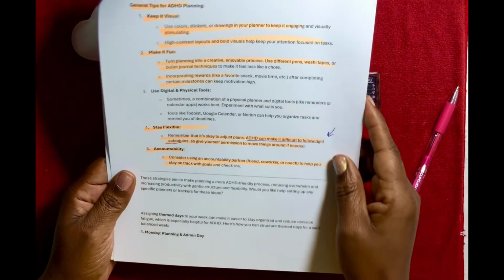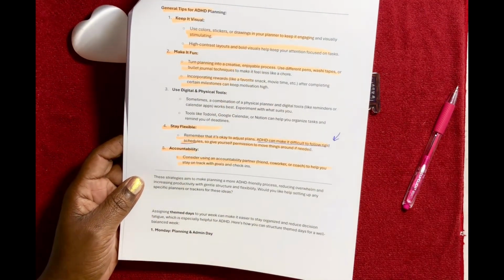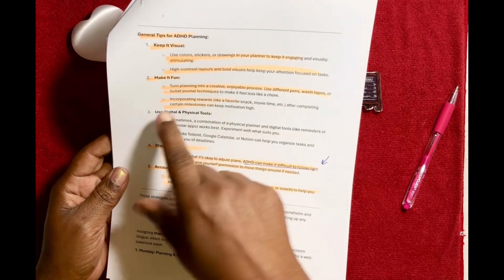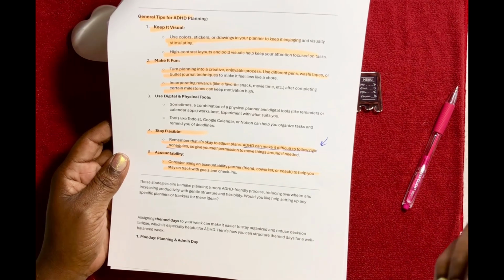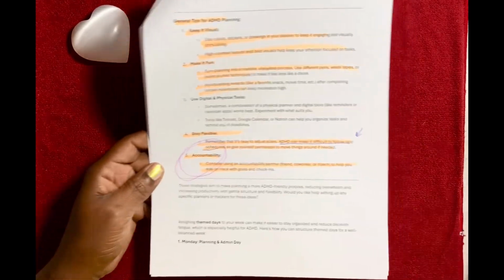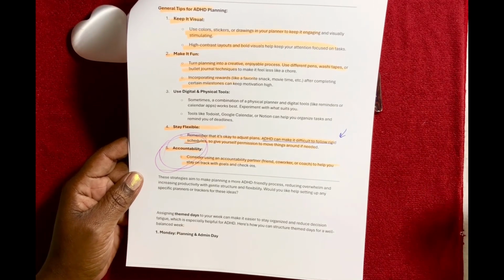And just some general tips are to keep it visual using colors, stickers, drawings. High contrast layouts and bold visuals help to keep you focused. So by having the themes for each month and by having 1 month at a time, it really helps to ground me and to focus my attention better. Make it fun. Stay flexible. ADHD can be difficult to follow rigid schedules, and that's especially something that I struggle with. And accountability, this is something new. I have a friend who is starting in the planning community, and we are going to plan together or discuss what we're doing for our planners. So those are some of the things that you will see in this planner.